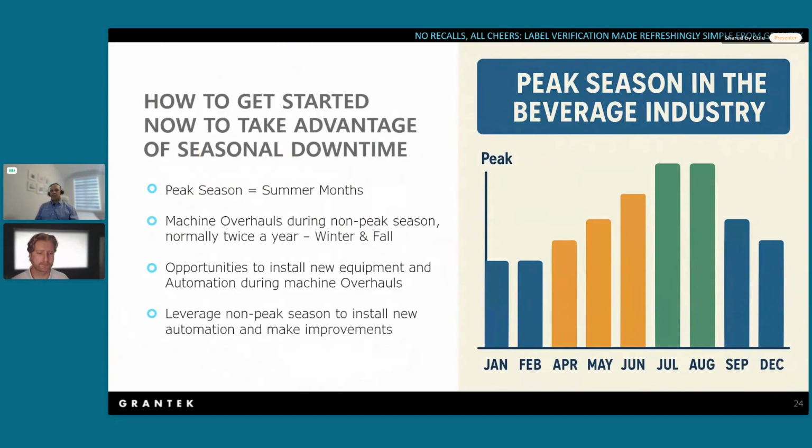Switching gears here a bit. Let's talk about timing now. In the beverage industry, obviously the peak season is in the summertime. As you can see in the graphic, the beverage industry ramps up and builds inventory starting in April, and then the peak season is July, August, and then it decreases during fall and winter.